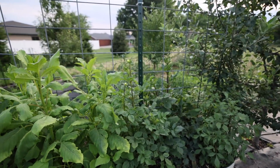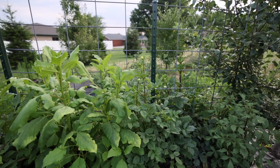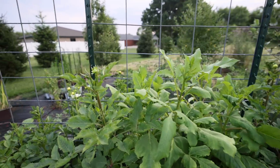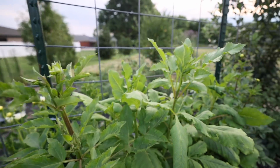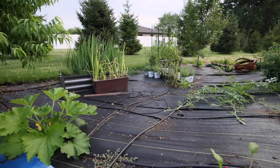So I will either have to purchase that one again for next year, come at the end of the season, or find a different variety that I like better. But I'm really about to have a show going on out here, which is great. Out here I have various vegetables I have never grown in the ground before.